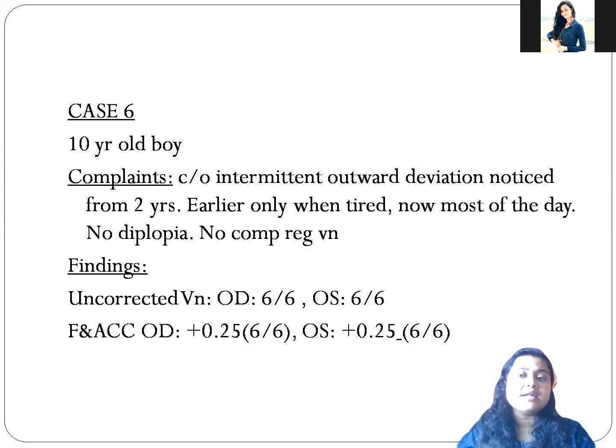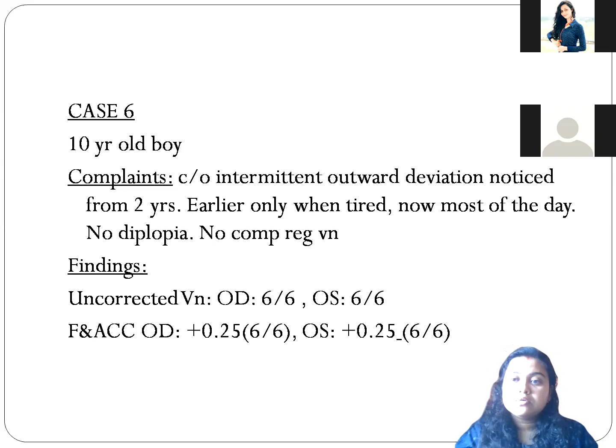Case 6, a 10-year-old boy has come to a clinic. Complaints of intermittent outward deviation. That means intermittent exotropia. Intermittent means sometimes there is deviation, sometimes there is no deviation. So sometimes there is outward deviation, sometimes there is no deviation. Complaint of intermittent outward deviation noticed from 2 years.